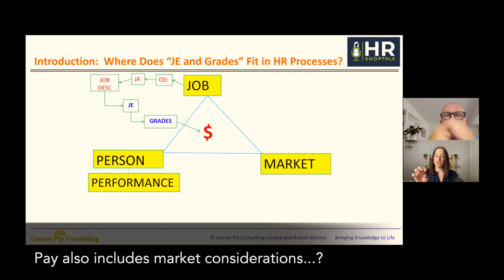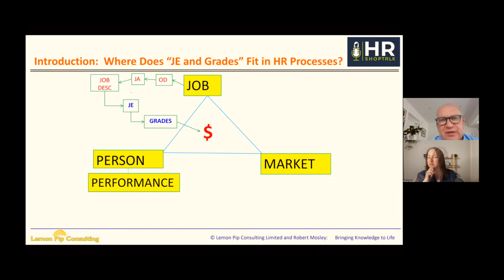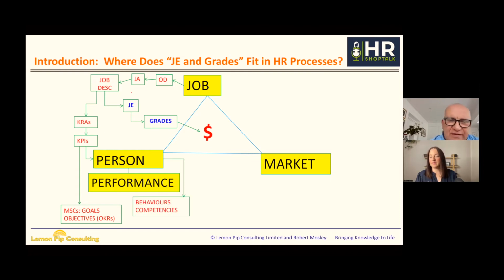So you've determined the grade, but then on top of that, you're going to layer the market considerations. Yeah, understanding the size of job and putting it into the grade is just one leg. You then got to get to know the person: what sort of KRAs, KPIs, old-fashioned performance, or OKRs, what goals or objectives are we asking them to achieve? How do we want them to achieve it? The behaviors, the competencies. This is the foundation of agile performance appraisal, out of which comes performance ratings. And we'll use that rating for the pay review, for the bonus, and that will impact pay.